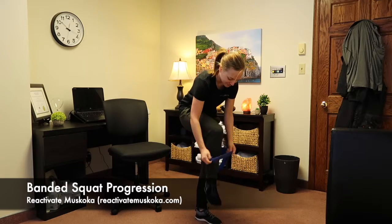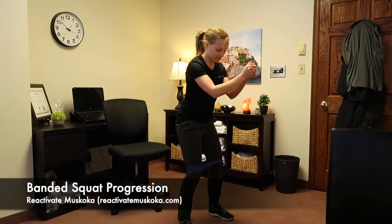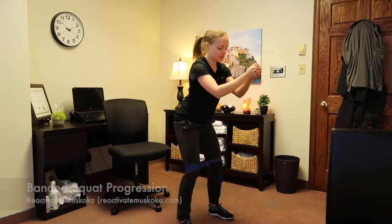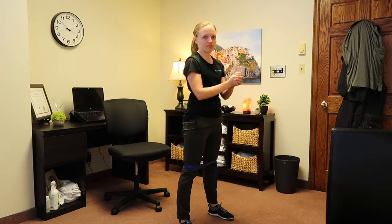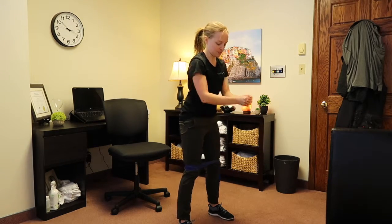Tie a band into a circle and place it around your knees. You should maintain tension on the band with the outside of your knees at all times. Push your bum back, put all the weight on your heels as you squat down. Do not go past 90 degrees to start. Increase difficulty by going 90 degrees or lower.